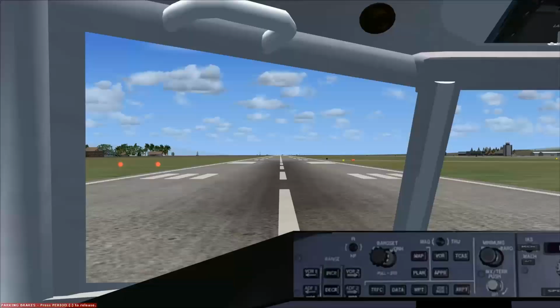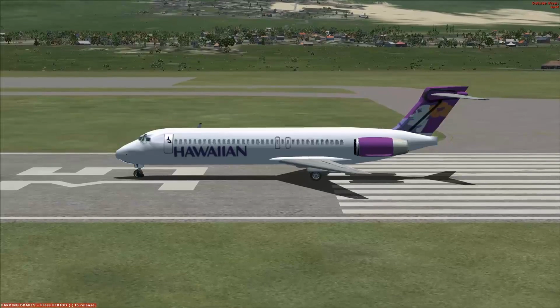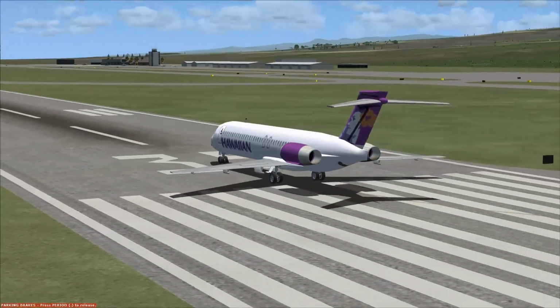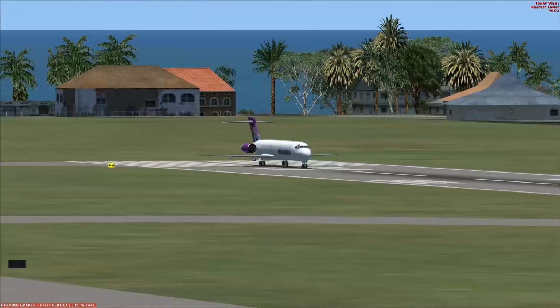Aloha! Welcome to Kailua Kona. We are here in our Boeing 717-200. Where's the quiet side of this airplane? Okay, we're going there. There, that's quiet.